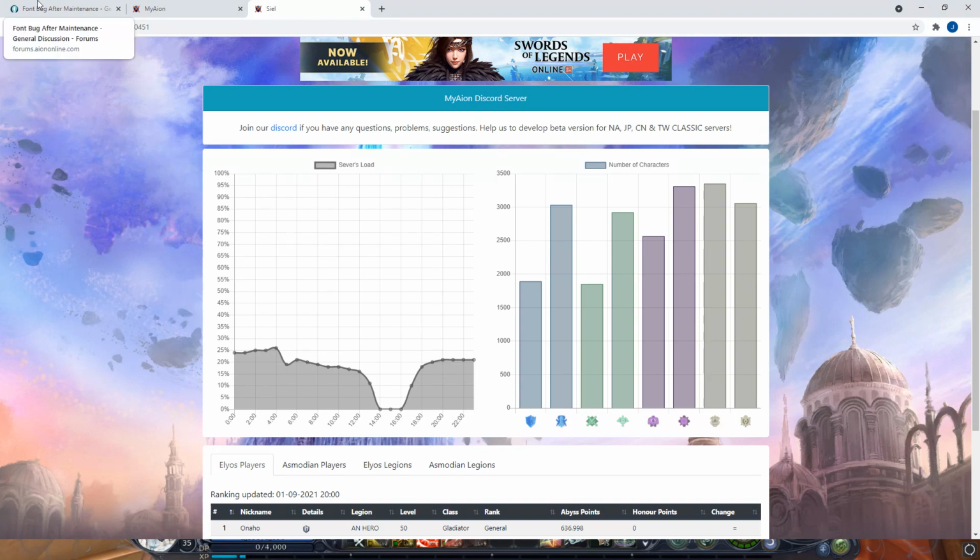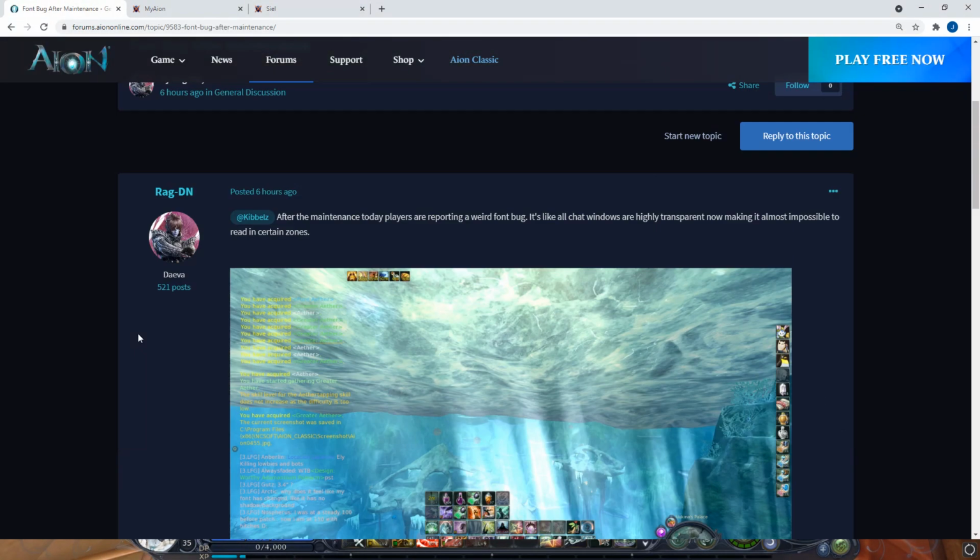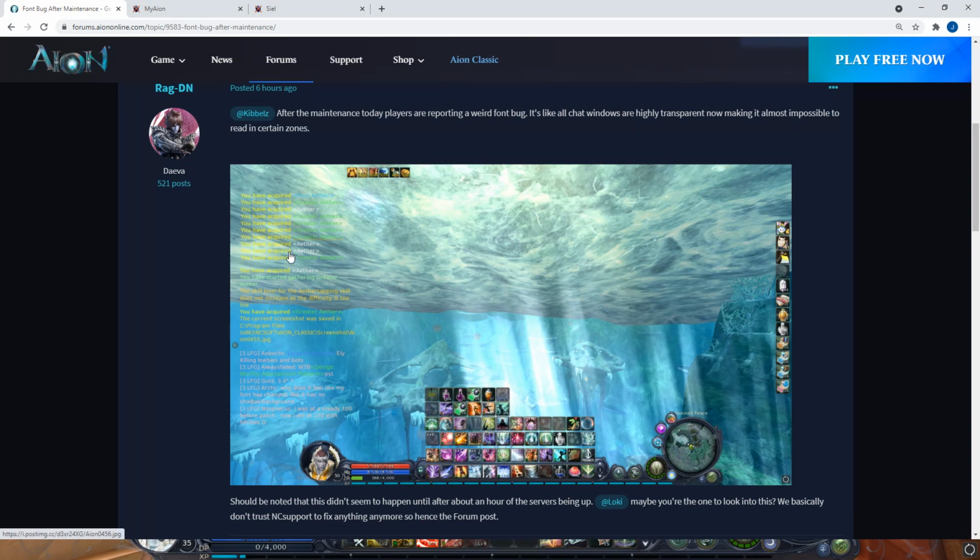Another thing I wanted to bring to your attention is that after the maintenance today, we seem to have a new change to the font in game. For those that didn't notice, last week and the week before, for some reason the font had a black outline around it, like a shadowing, which if you had the small font enabled, made it really squiggly. It made it difficult to read. For those of us that play with large font, we loved it. It looked kind of good for the most part, and didn't clash too much with the backgrounds.